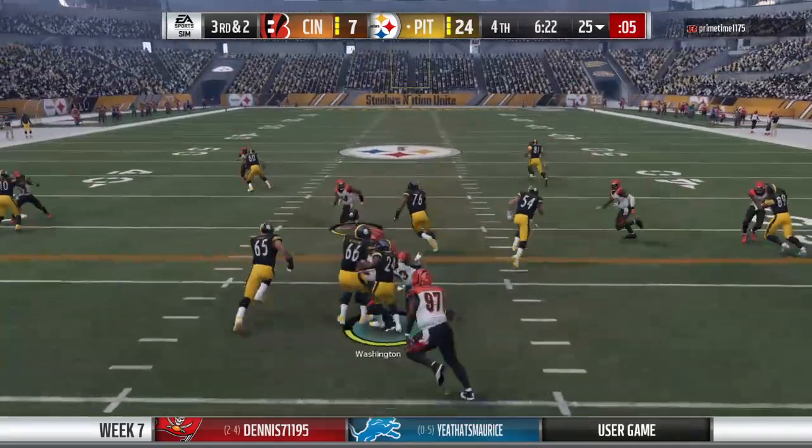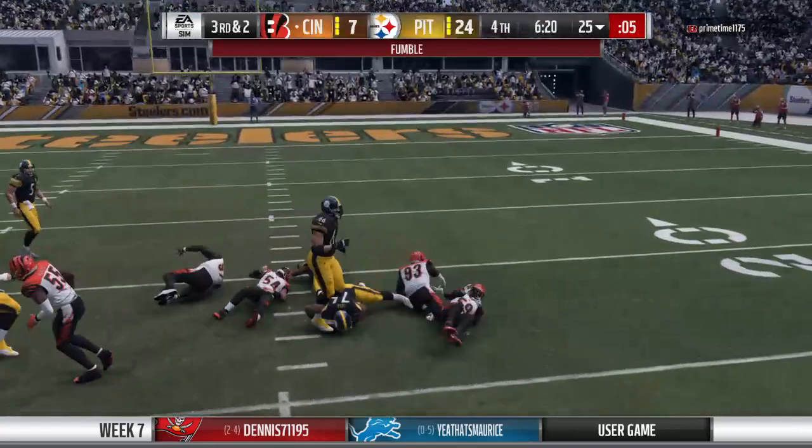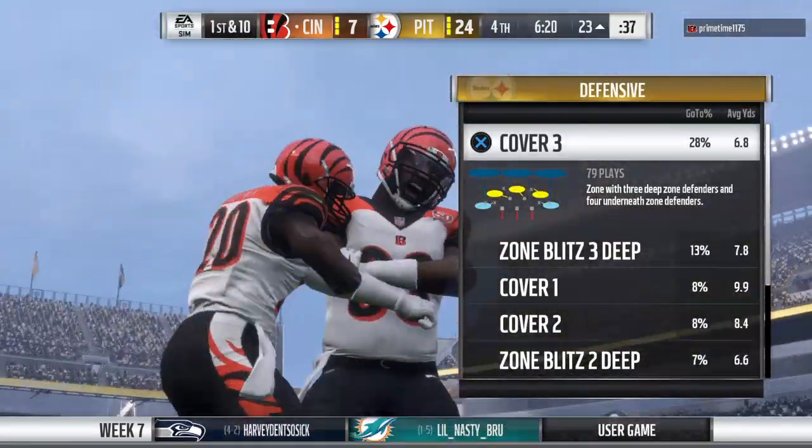319. Washington on 3rd and short. And hit behind the line. He lost the football. It's loose. And his guys are going to get the football at the 23-yard line.